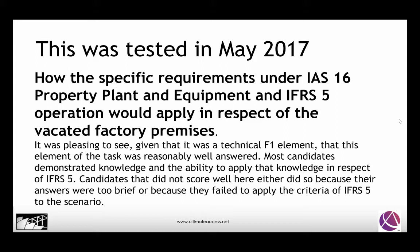But the examiner's report is normally very rude about candidates' ability to answer F1 questions. So here it was very pleasing that this element of the task was reasonably well answered. Most candidates demonstrated knowledge and ability to apply that knowledge in respect of IFRS 5. Candidates that did not score well here either did so because their answers were too brief, or because they failed to apply the criteria of IFRS 5 to the scenario.